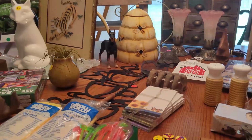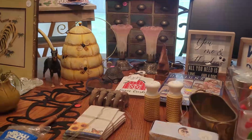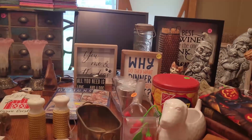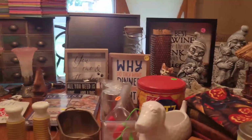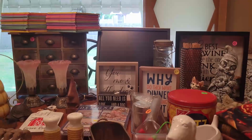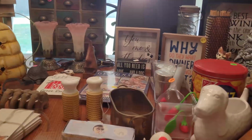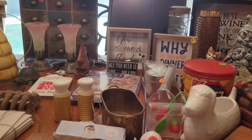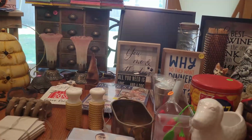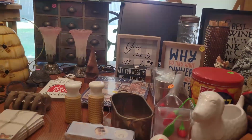59 garage sales. I don't think I'm ever going to be able to beat that. 56 was hard to beat. 59. And if you're wondering how I got so many, there was a neighborhood garage sale, and the neighborhood is very kind of condensed. So I could just go and go and go. That really helped. It was on Friday and Saturday. I would say like 80% of them were either Friday or Friday and Saturday.